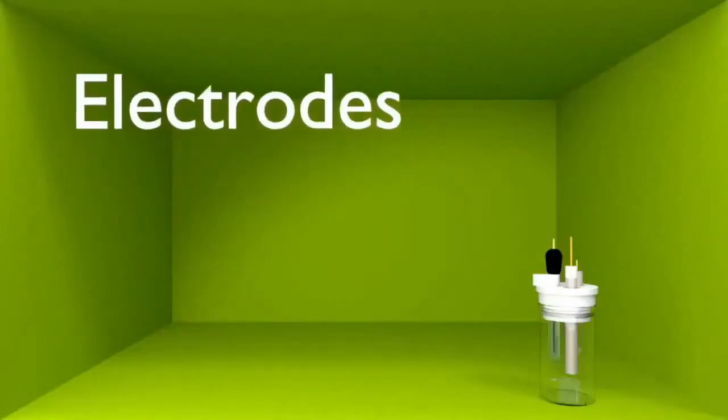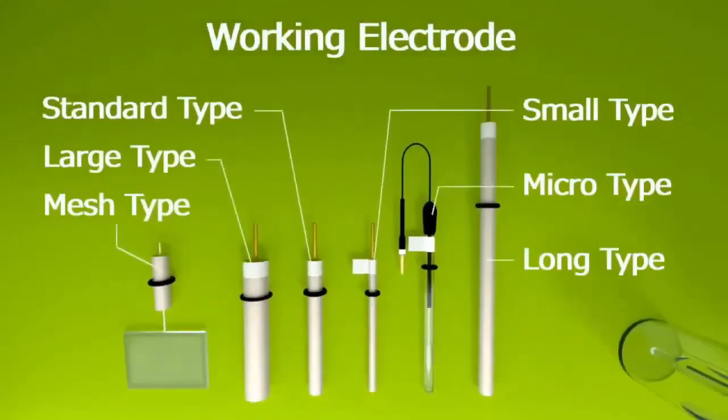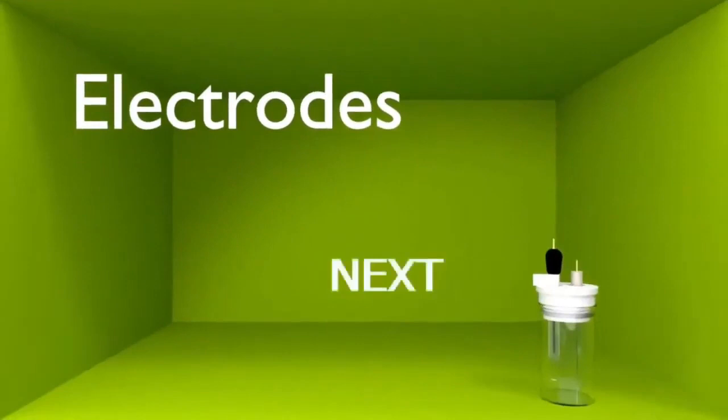ALS also provides electrodes for the basic 3-electrode electrochemical measurement method, such as the working electrode. A variety of working electrodes are available. You can choose according to your application purpose. For the reference electrode, you can select according to the measurement requirement.